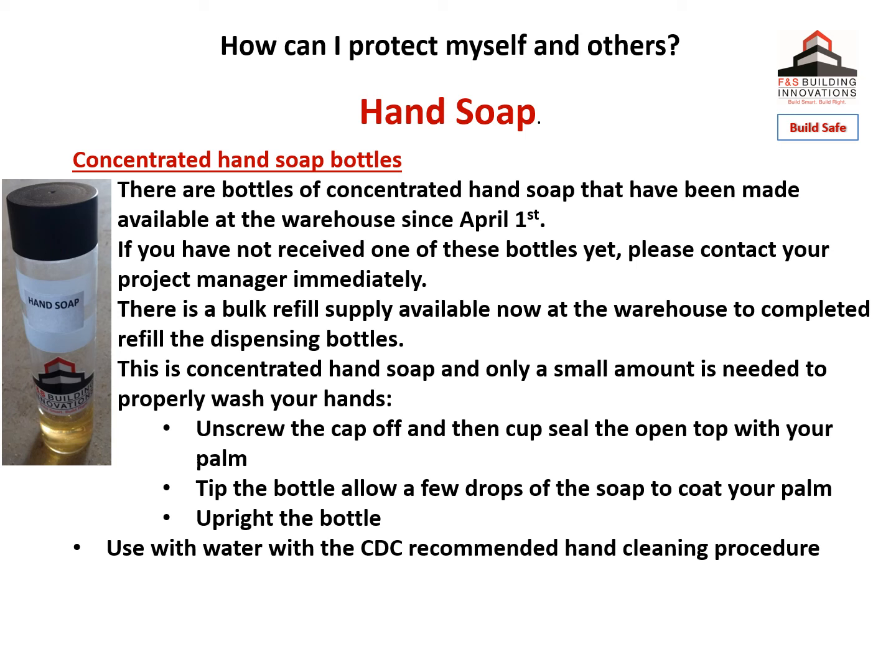Concentrated hand soap. There are bottles of concentrated hand soap that have been made available at the warehouse since April 1st. If you've not received one of these bottles yet, please contact your project manager immediately. There is a bulk refill supply available now at the warehouse to completely refill the dispensing bottles. This is a concentrated hand soap and only a small amount is needed to properly wash your hands.